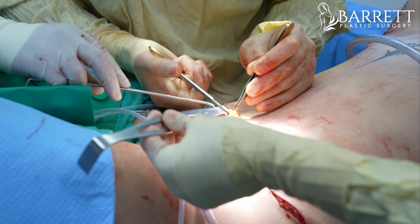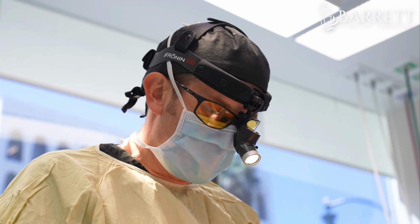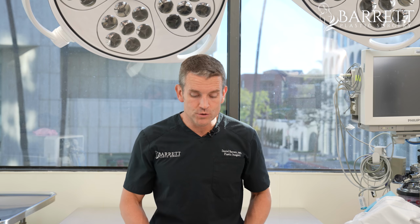This is a game changer for people that have had weight loss or have had children. There's no amount of diet and exercise to get rid of that extra skin that happens after that loss of fat. Okay, so liposuction, we can remove the fat. It's pretty invisible to see those incisions and scars, but it doesn't do anything for the skin. That's why we need to excise the skin for a tummy tuck procedure.